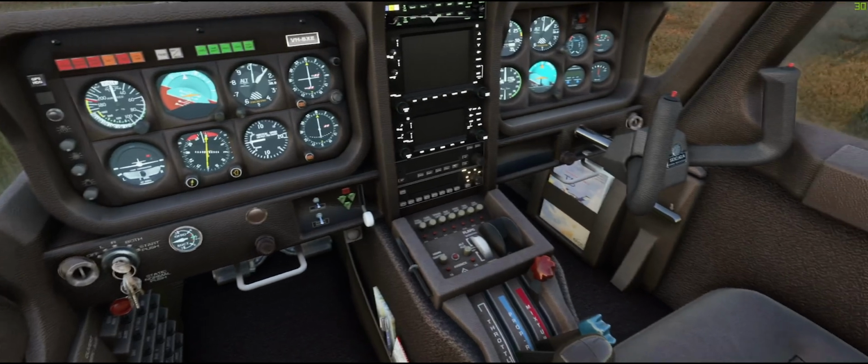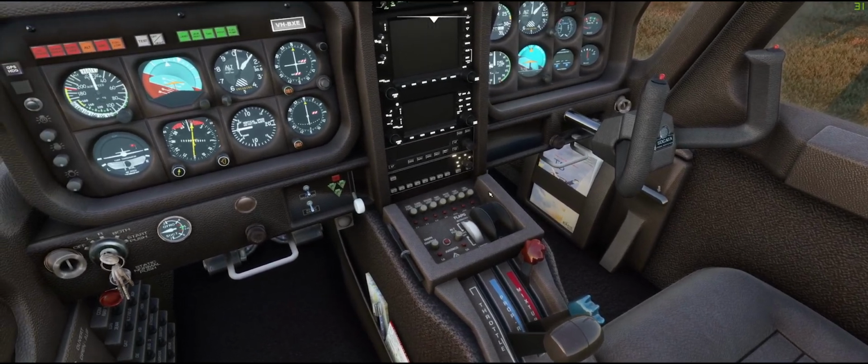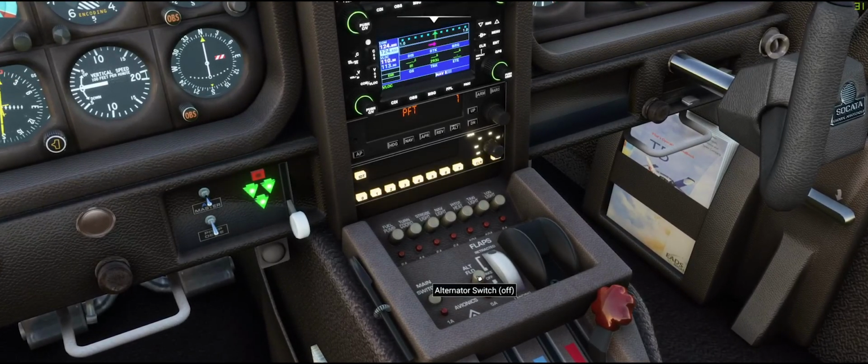But I haven't had that problem so far. Well, sorry, I did have that problem initially, but that's now gone away. So that's always nice. So we're going to start in this panel here. We're going to go main switch, alternators, fuel pump. Nice. We've got that little initiation sound, which is always good.